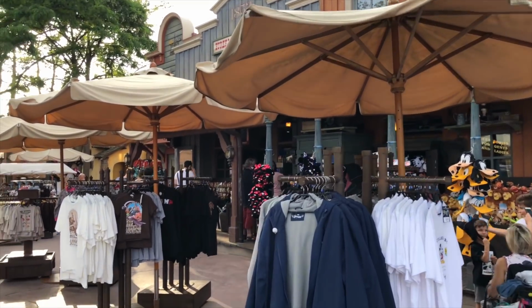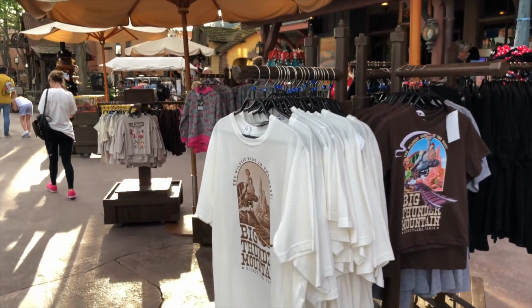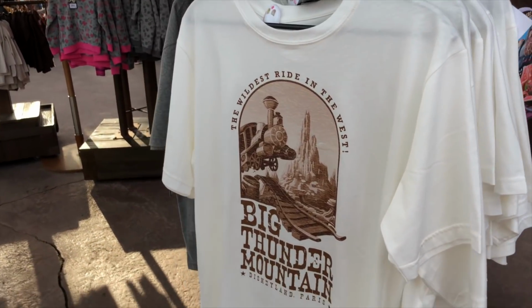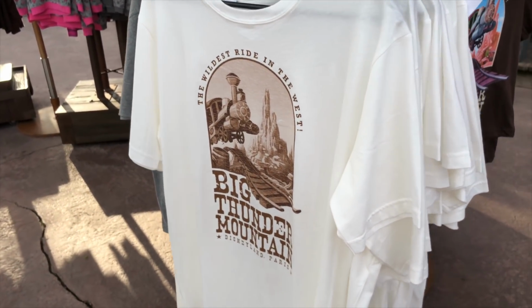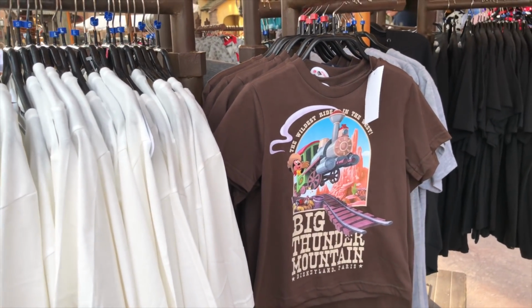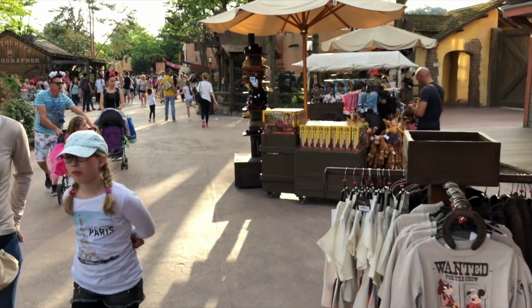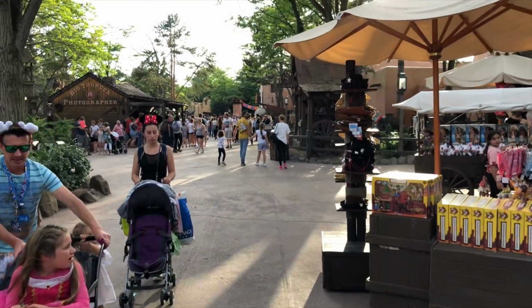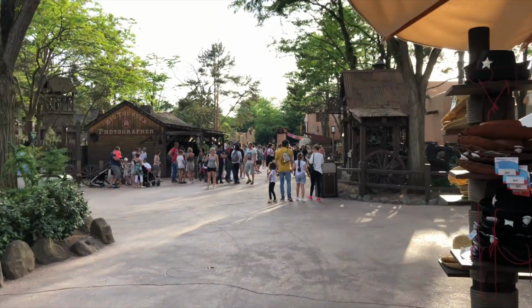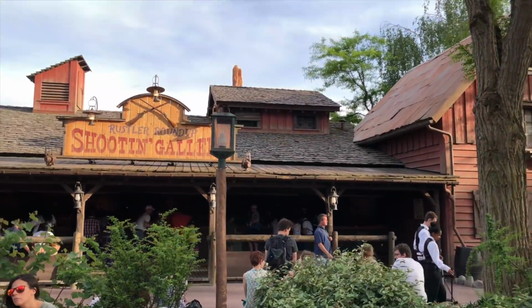I'm not doing a lot of merchandise, but there are these great Big Thunder shirts, for adults, for kids as well. I, of course, had to buy the adult one. It's pretty great. There's the shooting gallery.